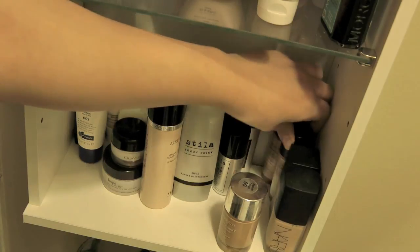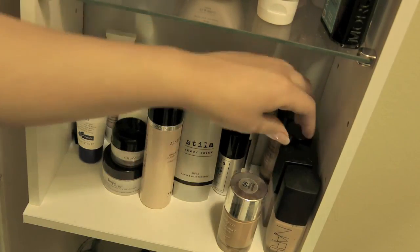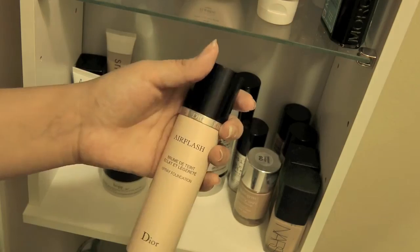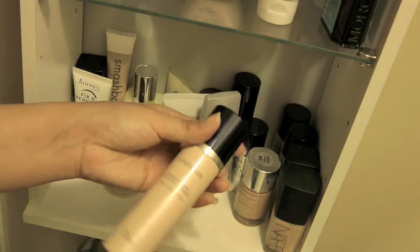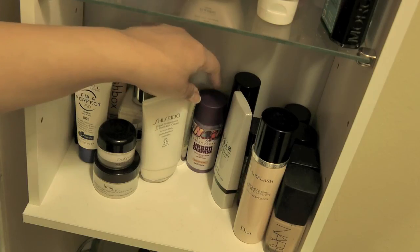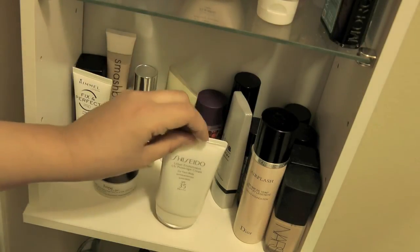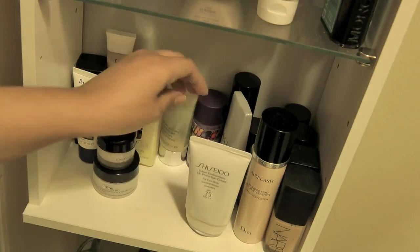But Revlon Color Stay. I also have this e.l.f. Foundation, and I actually don't really like it very much. Favorite Neutrogena Healthy Skin, and then some NARS Sheer Matte. Another foundation I'm really liking is the Dior Skin Air Flash Foundation, which is really cool. I have an Urban Decay tinted moisturizer in the old packaging. I also have this sunscreen that I use for my face. This is the only one I actually put on my face because I like it a lot, and it's very light.